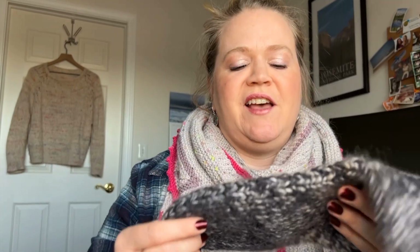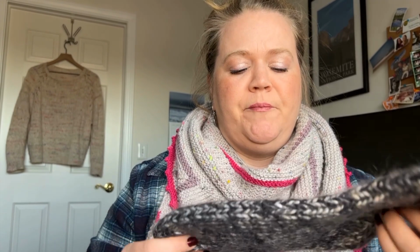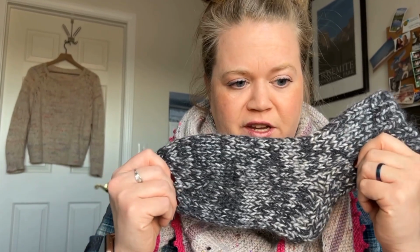These are just knit out of Patton's sock yarn, I believe, held together with some gray mohair that I had in my stash, and also this wool acrylic blend. So I was holding three yarns together to get this cozy, chunky fabric. Hope she likes those.